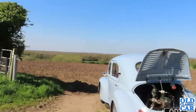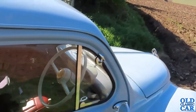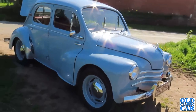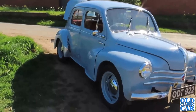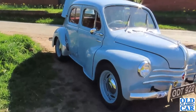Well, my stomach is telling me that it can't be too far away from lunch. So I think we will carry on this test run and then head into Whitchurch and see if we can just grab something to eat in there, because I'm in the mood for a pork pie and I know a place that sells really, really nice pork pies. So it may well be that I end up in that direction. But anyway, let's just carry on this little drive around in the Renault and see how we get on from there. And if that all goes to plan, then we'll go and find something to nibble on.